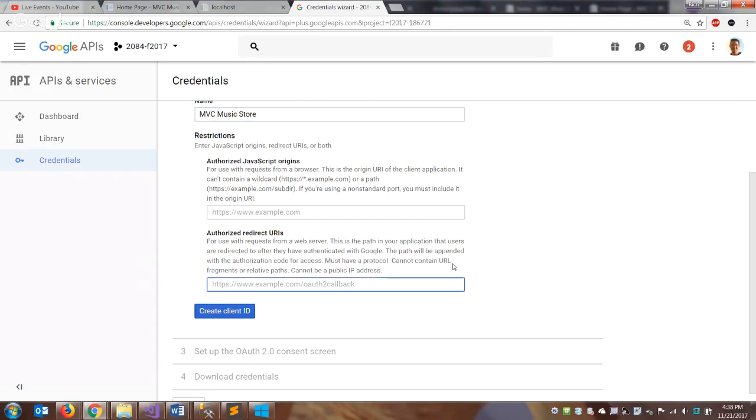Now this is important. The redirect URI. So after someone logs in with Google, Google needs to know what are the pages to send the user back to. So we want to add 2 different URLs here. We want to add our local host version so we can test it with Visual Studio. And I also want to add my Azure version so when I deploy it to Azure, it will redirect them back to my Azure site.